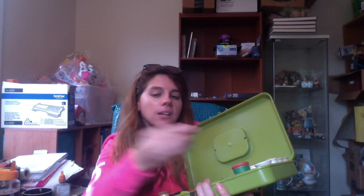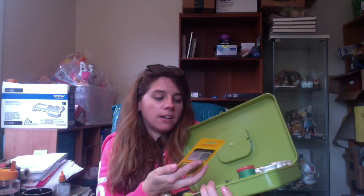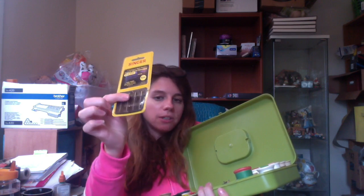I don't even know what that is, but it looks kind of cool. Anyway, all that's in there. Even some sewing machine needles, which I could use if those are new. Anyway, so for $1, you can't beat that.